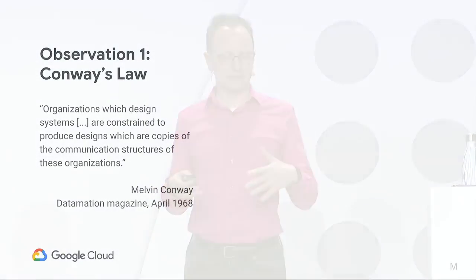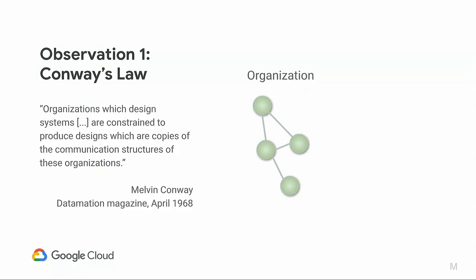One is Conway's Law. This was created by Melvin Conway. He wrote it down over 50 years ago. It is as true today as when it was first written down. Any of you who has worked on systems, or on a website for an organization, has experienced this. What this law is saying is that if you have a certain type of organizational structure, any system that you build will be a mirror image of that organization.